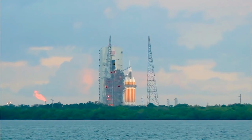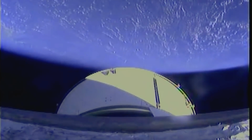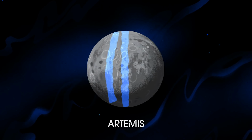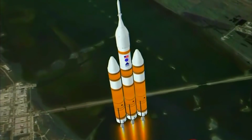Despite the shifting goals, Orion had its first successful uncrewed flight in 2012 when it completed 2 orbits before splashing down in the Pacific Ocean. And as said in the beginning, Artemis 1, Orion's second uncrewed flight, will take it to the moon and back sometime in 2020. Throughout all of its mission changes, Orion has stayed pretty much the same.